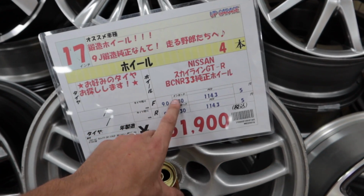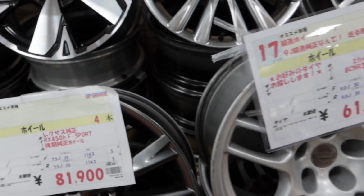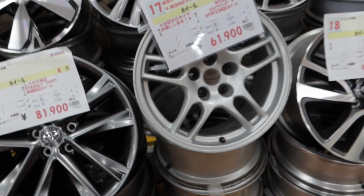9J front and rear plus 30, so they're a pretty decent wheel for pretty much anyone getting into drifting, especially for fronts. Very good wheel.